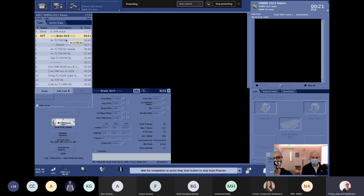Yeah, so for SAR-sensitive areas, like in the head, the system's able to assess how much tissue is in the RF field. And as you mentioned, it modifies your protocols based on that.